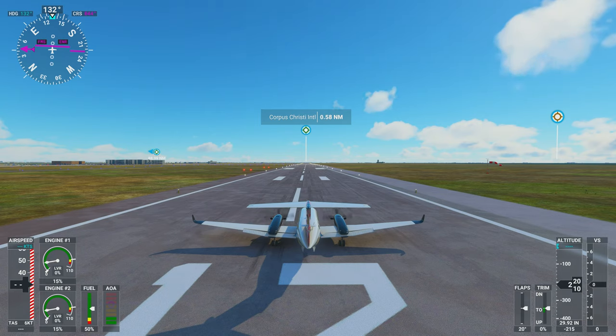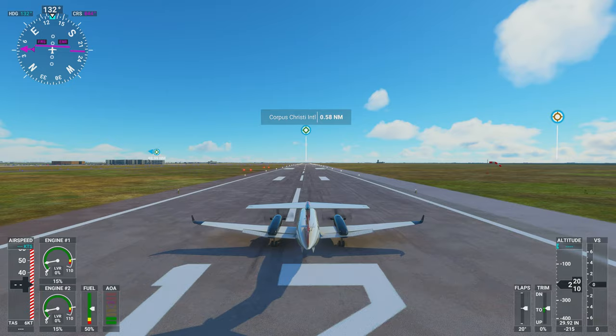Today I'm flying from Corpus Christi, Texas to Palacios, Texas. I'm flying a Beechcraft 350i King Air. I've set a flight level of 1,800 feet. And let's go ahead and get started.